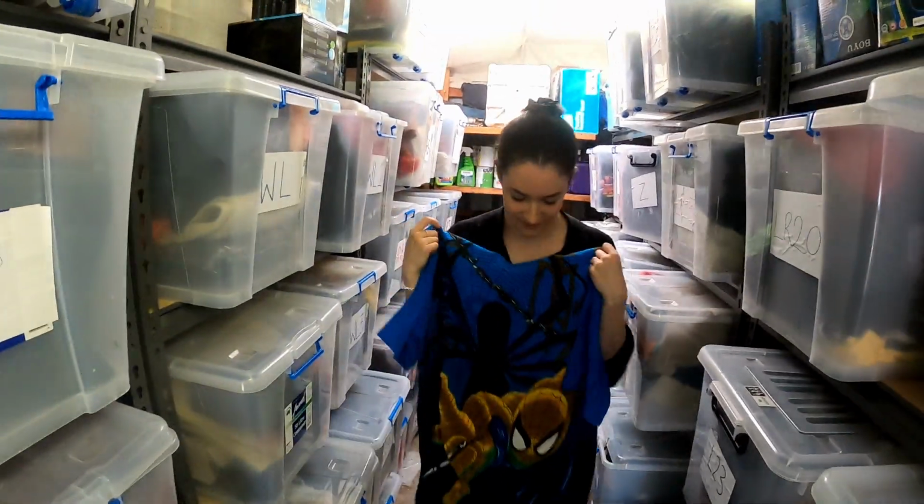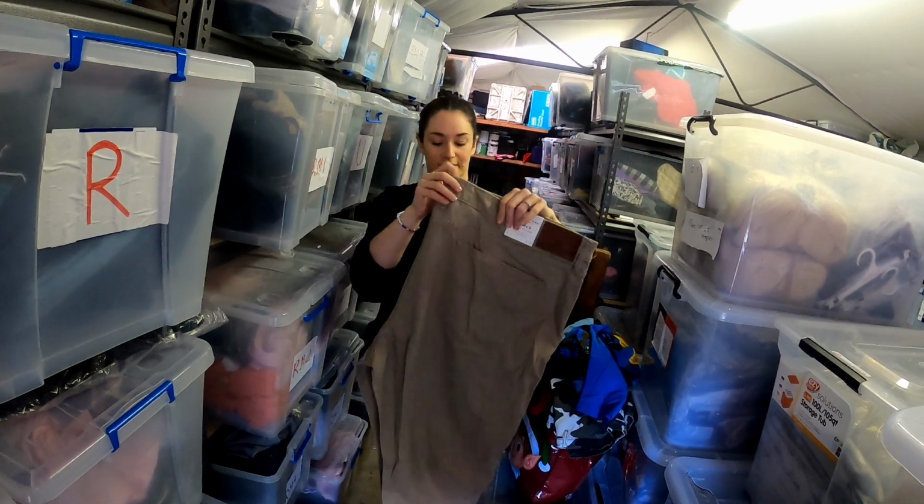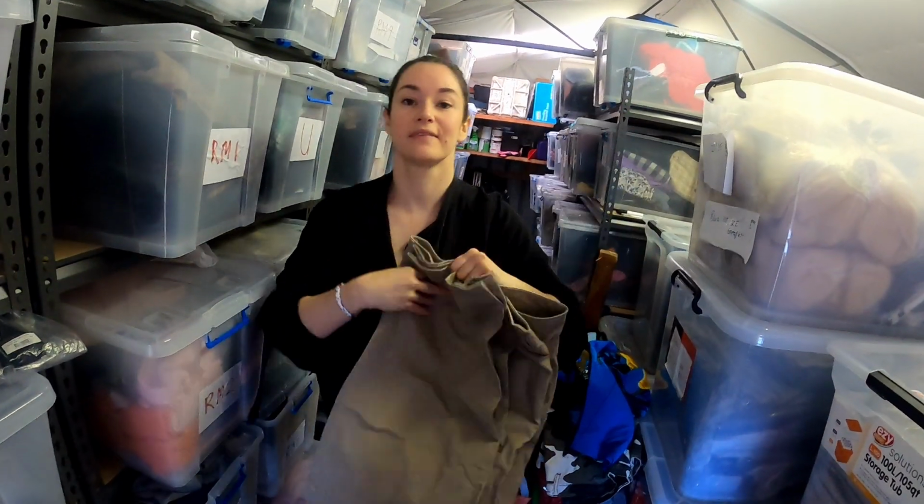Spider-Man, Spider-Man. Last thing from the shed before we get into the big one is this R.M. Williams pair of Ramcos, size 50, and we sold those for $69.95. They tick slowly, but they do tick. That's not the last item.